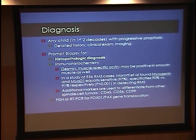Additionally, if there is a questionable histologic picture, like what we're seeing with our patient, you can obtain cytogenetic analysis via FISH, fluorescent in situ hybridization, or reverse transcriptase PCR for detection of a gene fusion that has been found to be present in about 80% of the alveolar variants of rhabdomyosarcoma. And this can be very crucial in terms of prognosis, as well as different staging schemes. We'll take a look at that real quick.